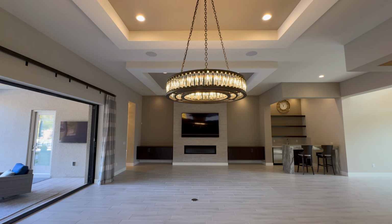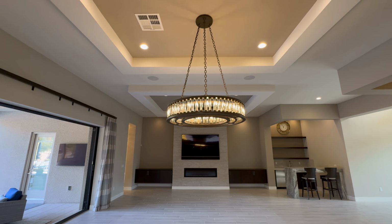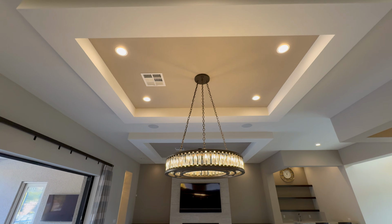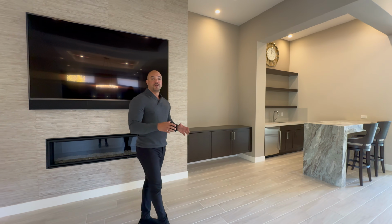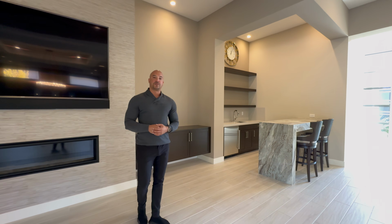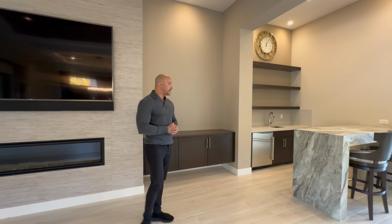Now above us, we have beautiful, beautiful coffered ceilings. And this entire home is on a Control4 system, which we'll see later. So we do have surround sound through the entire home. And of course, we have that automation through the Control4 system as far as lighting and everything else.